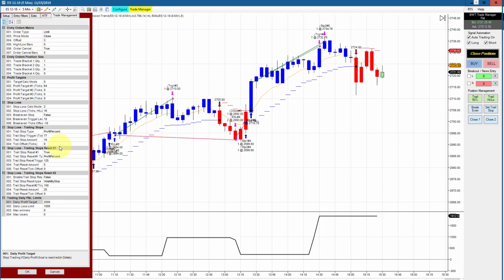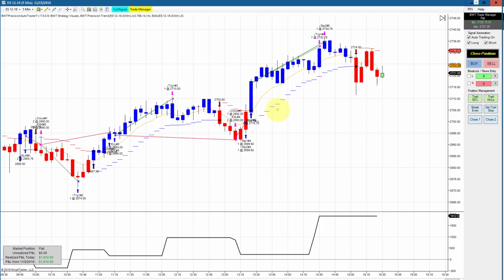This probably got trail stopped out at 125 ticks. It's a 5% trailing stop, so that's probably what happened here. And that was it for the day. So quite a nice trade. Moral of the story is that it's hard to second guess the Autotrader.